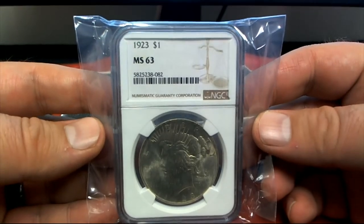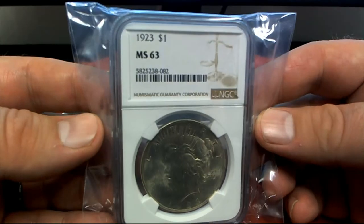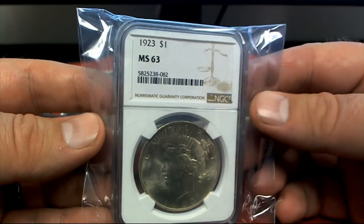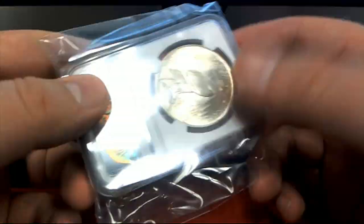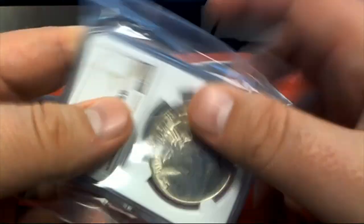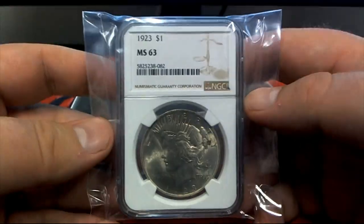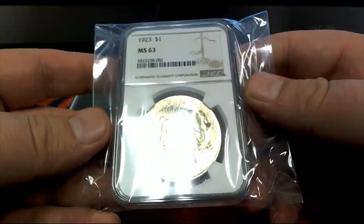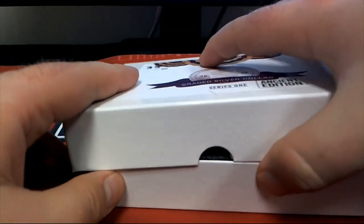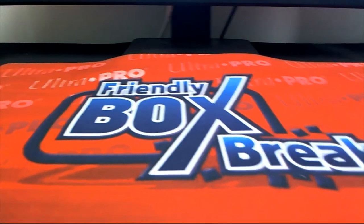1923. MS63. Look out. And that is Josh L. coming out to you. All right, man. 1923 MS63. Josh L. and the boys. It's pretty. Nice hit, Josh. That is you, sir.